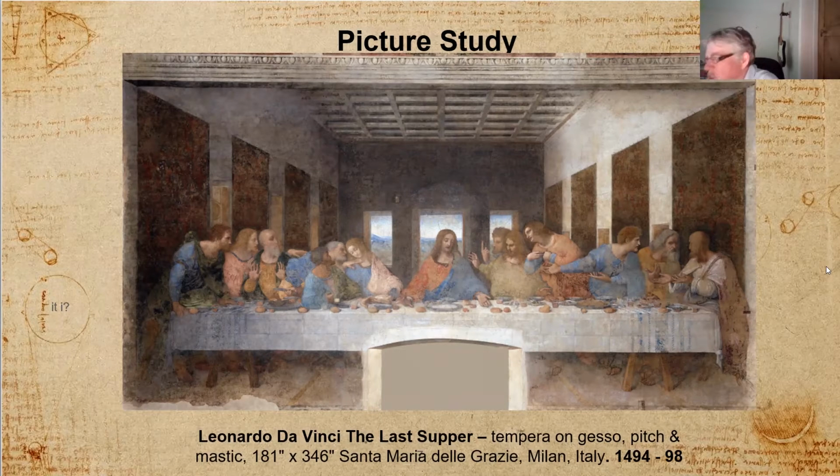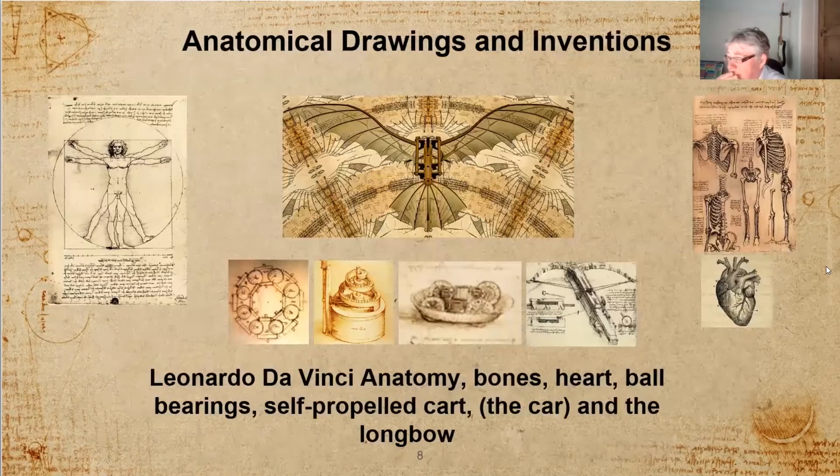I never understood why Mrs. Jacobson made us do this, but now I do, because it's a fundamental, fantastic skill for understanding science and many, many different subjects. But Leonardo da Vinci was really interesting because he also did anatomical drawings and he made inventions.